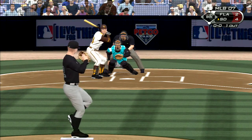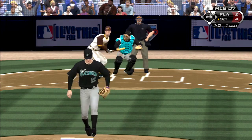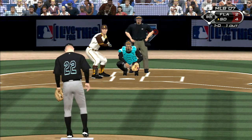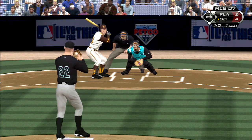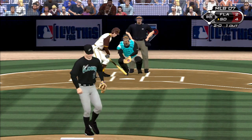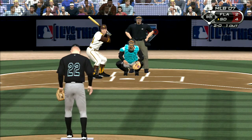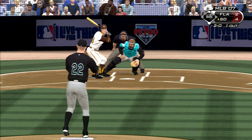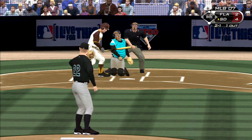Here's the first pitch to him. And he runs that one high and tight for ball 1. And he misses again, 2-0. Oh, I don't know about that one. Looked to me like we should be 1-1 right now. Now the 2-0. Called a strike on the inside part of the plate, 2-1.